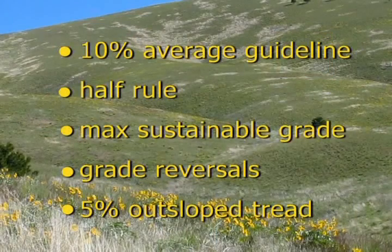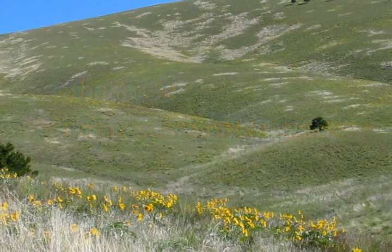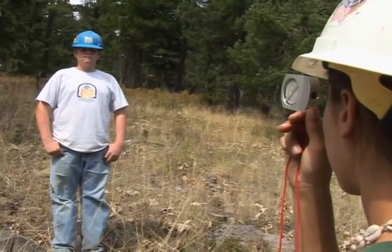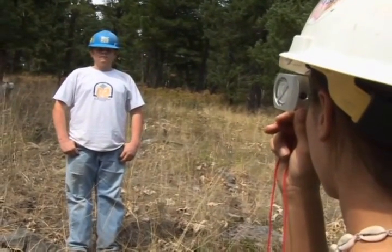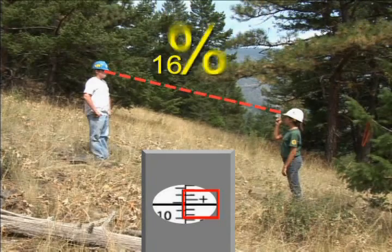Now let's learn how to use the half rule and the maximum sustainable grade. The half rule is very important for laying out a sustainable trail. Let's look at one section of trail as an example. To calculate the half rule for this section of trail, you'll first need to measure the hill slope. Have your partner move up the hillside while you stand below the proposed trail. Look through the clino and line up the line with your partner's target. This hill slope is 16%.